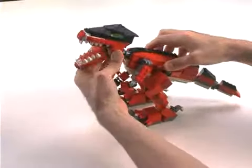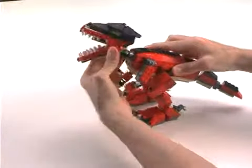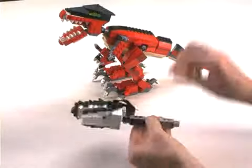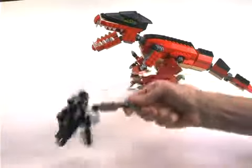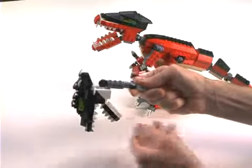But what he can't do is bend his head up and down. And there's a very good reason for that. He can go side to side, but not up and down. Because if we take back this guy here, if we did put a hinge that allowed his head to go up and down, as soon as you start bouncing him around, his head falls down. And then he starts looking really silly and tired.